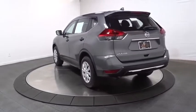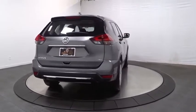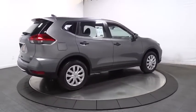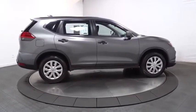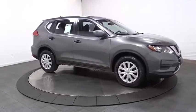Here are some of this vehicle's great options. Keyless entry, electronic stability control, trip computer, MP3 player, day and night rear view mirror, tachometer, outside temperature gauge, cloth seat trim, engine immobilizer, black door handles, 4-piece floor mat set. This beauty is sure to make you the talk of the neighborhood, so call or drop in for a test drive today.